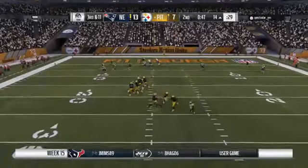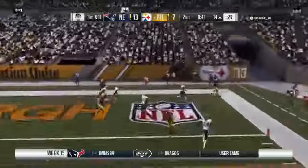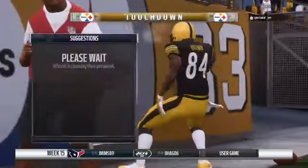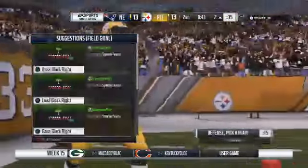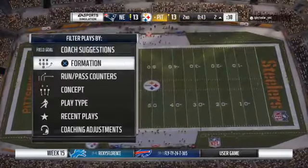From the gun, it's Rodgers. And it's caught. It's Brown. Touchdown Steelers. Antonio Brown with touchdown number 7 on the year. And the Steelers are an extra point away from taking the lead.